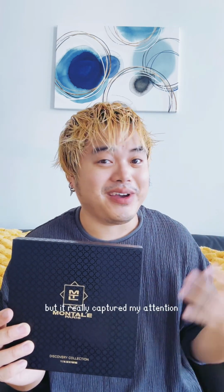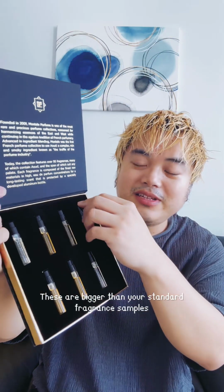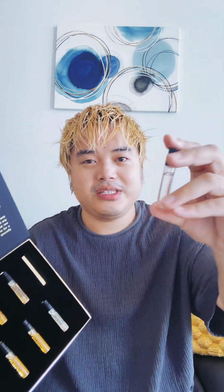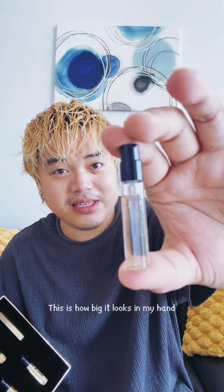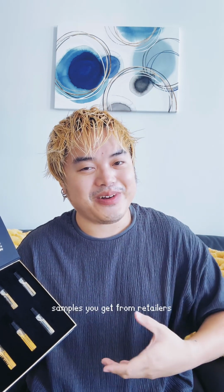This is the Montale Paris Discovery Collection. Montale has been on my radar for a long time because the bottles really captured my attention. It may not be the best looking thing out there, but it just stands out. So just to show you what it looks like, this is what it looks like. These are bigger than your standard fragrance samples. Just for reference, this is how big it looks in my hand. It's slightly bigger than the free fragrance samples you get from retailers.